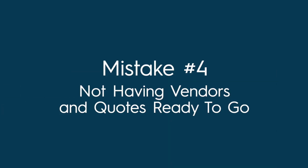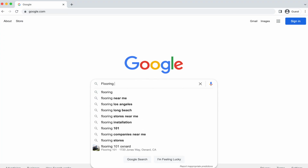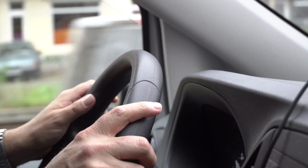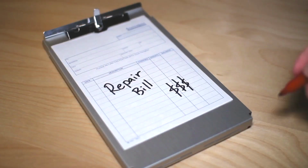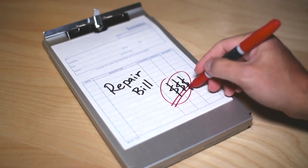Mistake number 4, not having vendors and quotes ready to go. Every state is going to have some kind of timeline that you need to adhere to when returning a tenant's security deposit and sending them an itemized list of all of your charges. But keep in mind that finding different vendors, having them go out to the property and look at the space, and then having them get back to you with a quote can take up a lot of time.